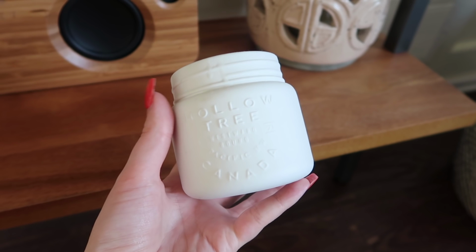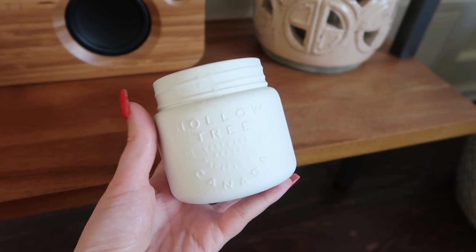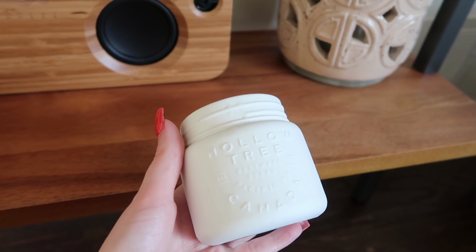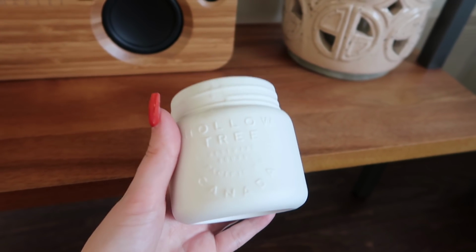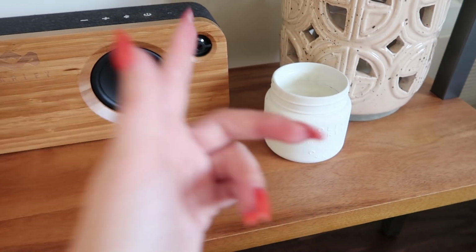And then this candle is from a company called Hollow Tree, which is locally made in Whistler, which is our ski resort in Vancouver. I mentioned them in my beauty room tour because they have the most incredible scents of all time. They smell like nature and goodness and everything that is right with the world. So I have a billion of those candles all over my house.